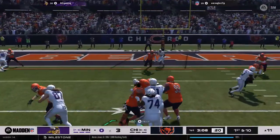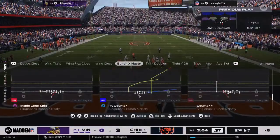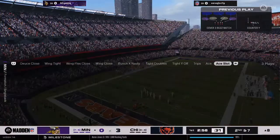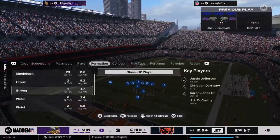Counter play, Jones. And into a sea of bodies he goes. Looks like they'll get about 3 out of it. Well, no springing a big play on that one. It's just going to simply be used as a setup play, whether that's another run or eventually what I love, setting up a play-action pass off that counter action.